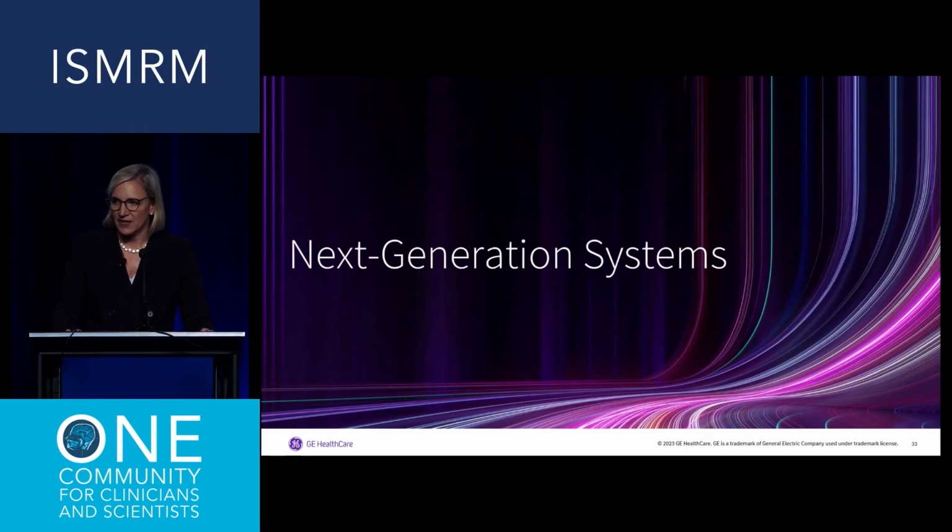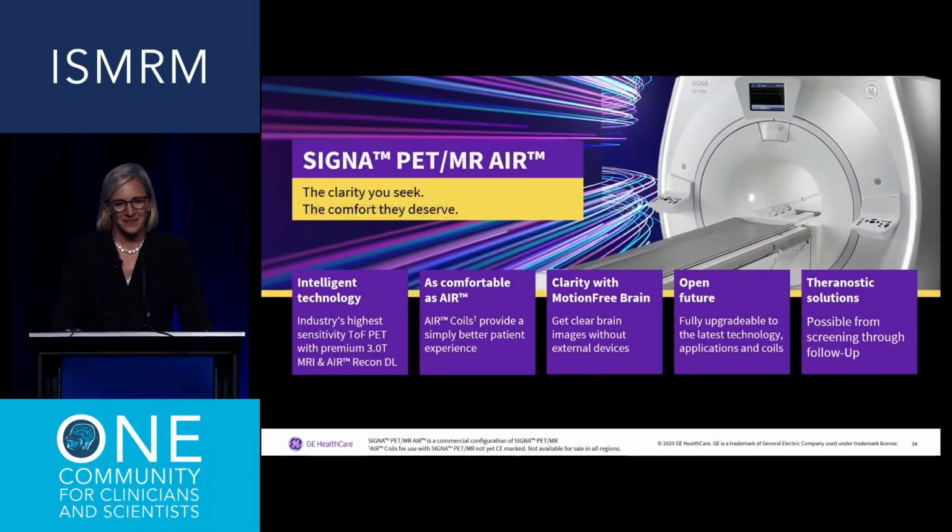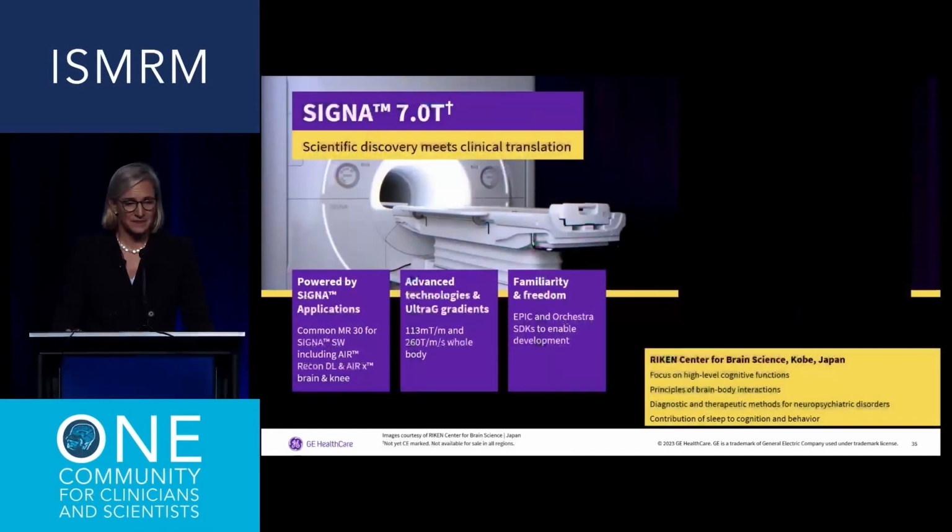And lastly, I'd like to touch on our next generation systems. We are launching our latest PET-MR version called the PET-MR Air, which brings AIR coils and motion-free brain to our industry-leading time-of-flight PET system and combines that also with AIR Recon DL technology. And these systems are useful for a variety of oncology, theranostics, and, as I mentioned, Alzheimer's patients.